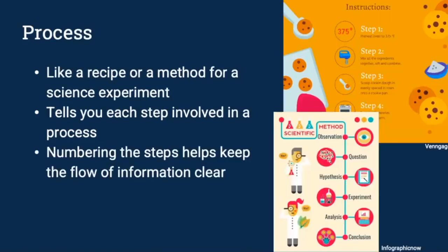Process infographics are pretty similar to timeline infographics, but I like to think of them as being like a recipe or like a method for a science experiment. So basically they're where we're trying to communicate each step that's involved in a process. So you might use numbers and again, graphics and things like that to help label the steps and keep that flow of information clear. So step 1, step 2, step 3. And again, it's just a more visually interesting way of displaying that information.